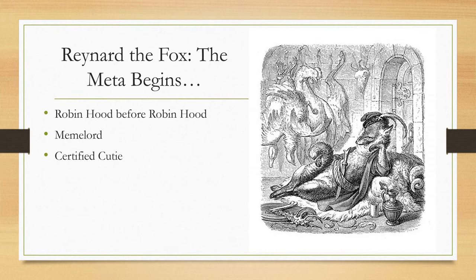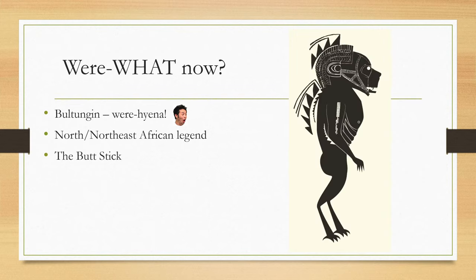That said, there is one example that I wanted to share, even though I couldn't find any original art of it. That's the Boltungan, or were-hyena, a fascinating figure that's known from Lake Chad to the Red Sea. The name originates from the Kanuri language, spoken within the Kanem Empire that covered much of what is now the nation of Chad. And they were believed to terrorize and cannibalize locals, with a special appetite for lovers.